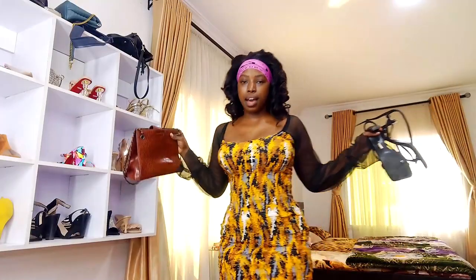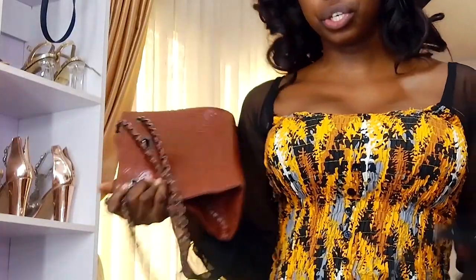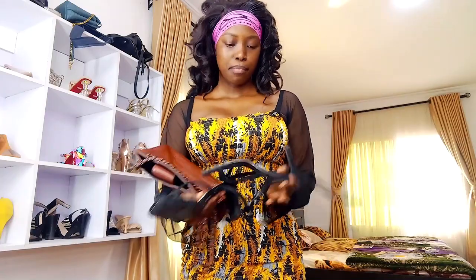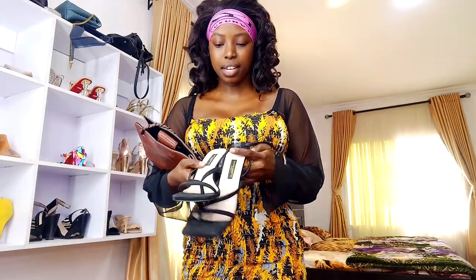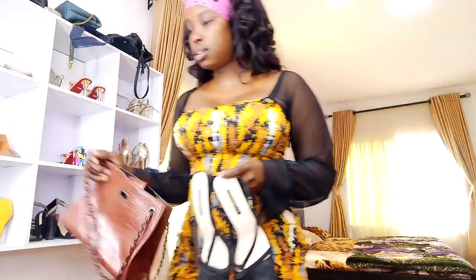All right guys, so I have the dress on and I'm going to pair it with this purse I got from I Love Fashion, and these shoes. My friend Ada helped me get these shoes. So this is what I'm going to be wearing today.